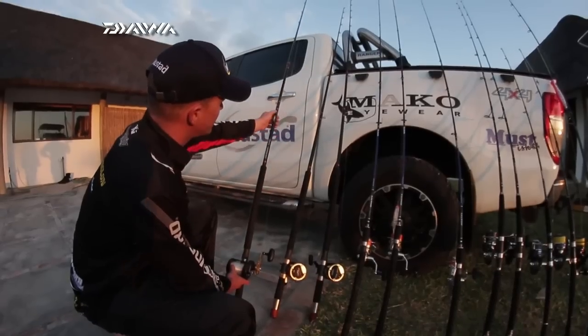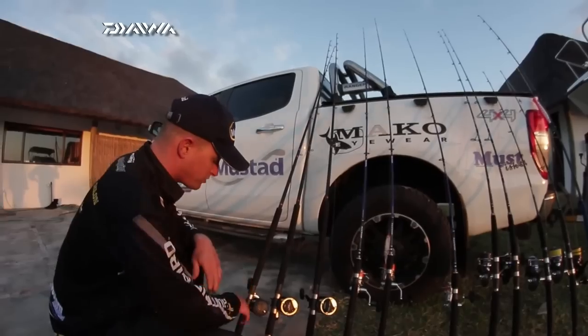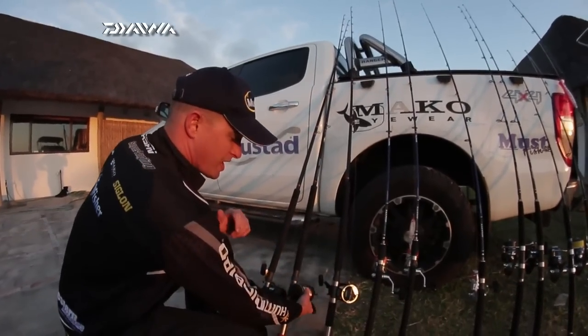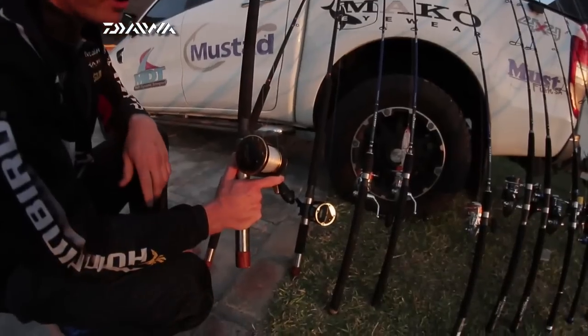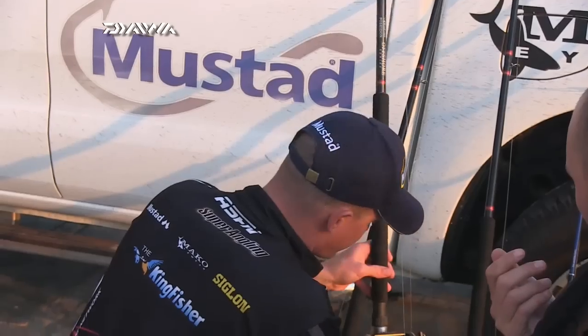On that, it's a Poseidon Cooter Classic. General purpose, phenomenal reel. It's got a fast ratio, and a Carbontex washer comes standard. The other one has been around for a very long time. It's a Grand Wave 50, a very good shore casting reel. Great for the boats as well.